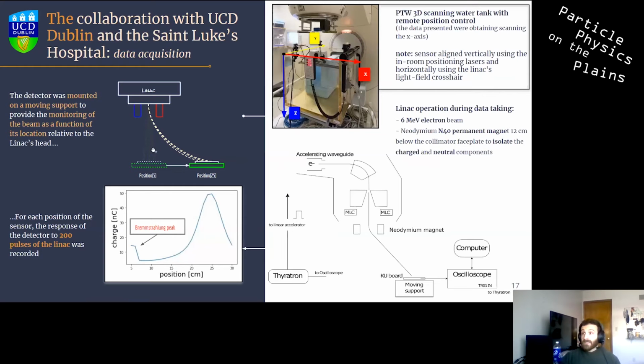Now, the detector was mounted on a moving support. It was encapsulated in this PTW 3D scanner water tank, which is usually used for the PTW Semiflex ion chamber, and was aligned using the in-room lasers and the LINAC light field crosshair. This can move in all directions, X, Y, and Z, but our data will be presented as just the scan of the X-axis.